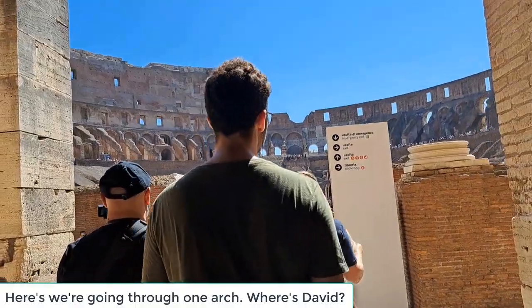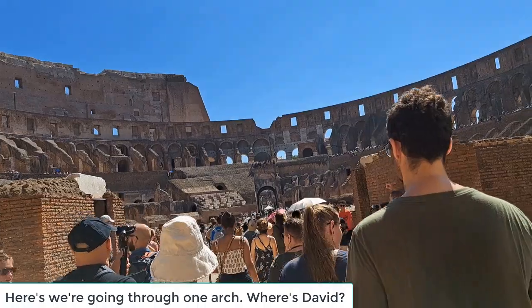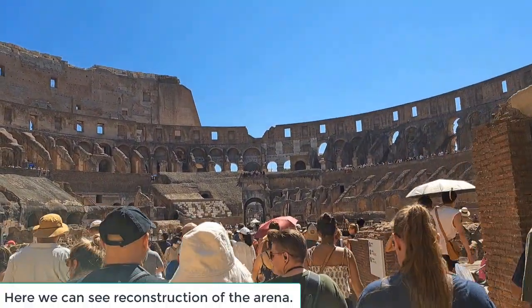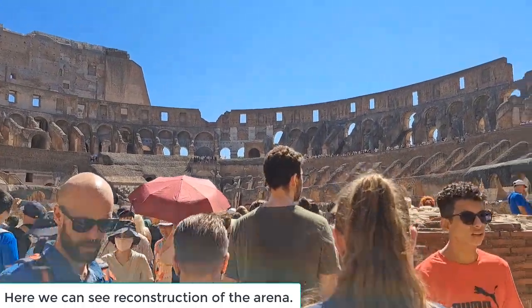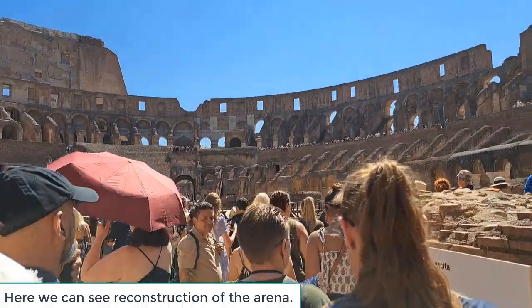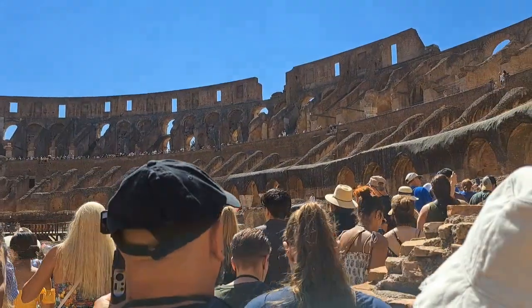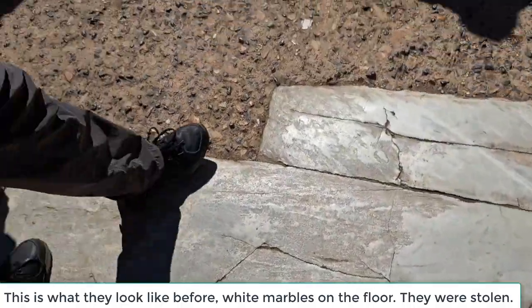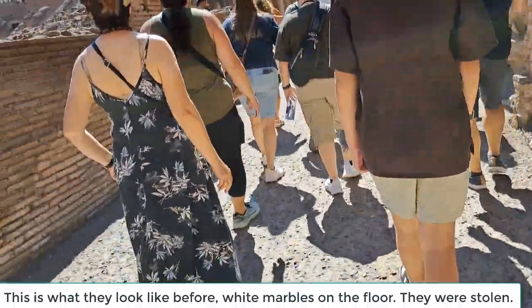So here we're going through one arch. Where is David? Here we can see the reconstruction of the arena. So this is what it looked like before. White marble on the floor. They were stolen. Everything was white marble.